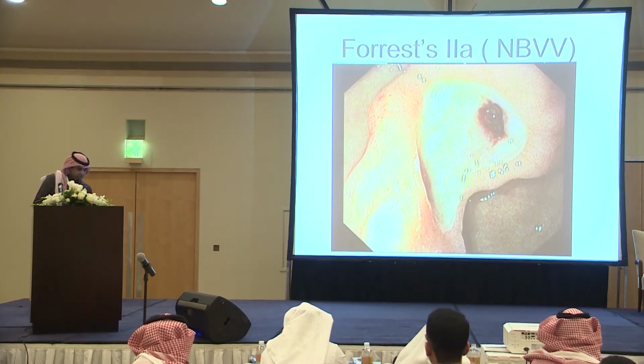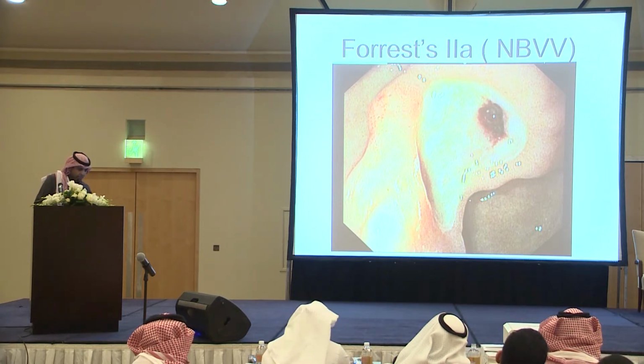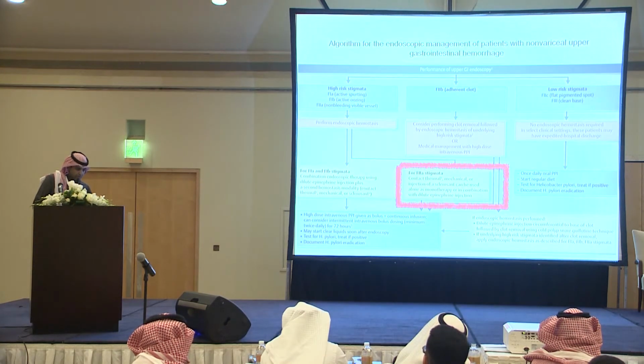This is another type of ulcer, type 1A, a non-bleeding visible vessel. In this situation, you can use monotherapy or combination therapy. Monotherapy like a clip or heat probe, but keep in mind that if the ulcer is more than 3 millimeters, try to use the heat probe, because once it's open you will not be able to control it, so the patient has to go for OR or an interventional radiologist.